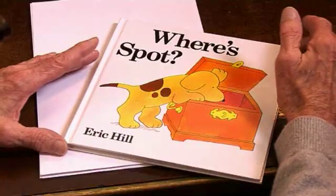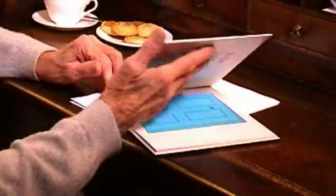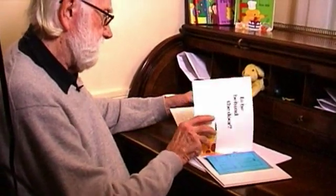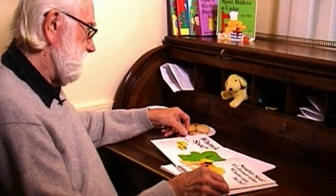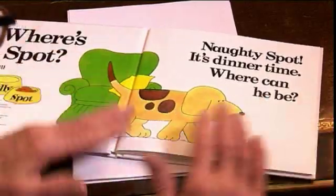This is the first book I did for Christopher. The interesting thing was that when I designed or wrote the story and illustrated it, I had no intention that it was going to be a published book.